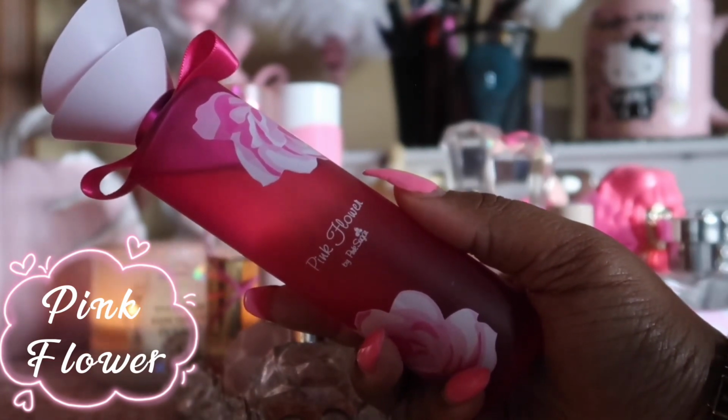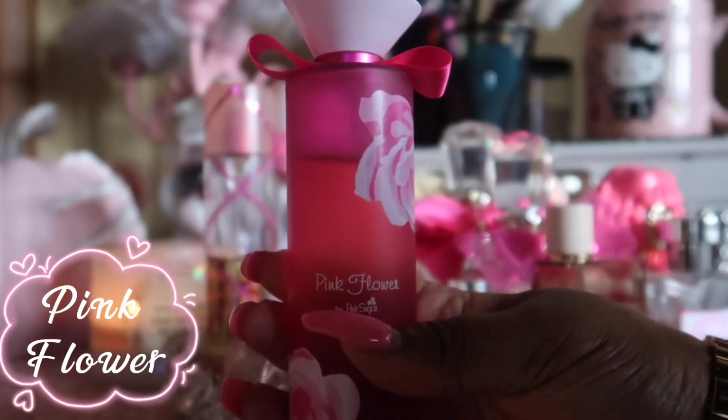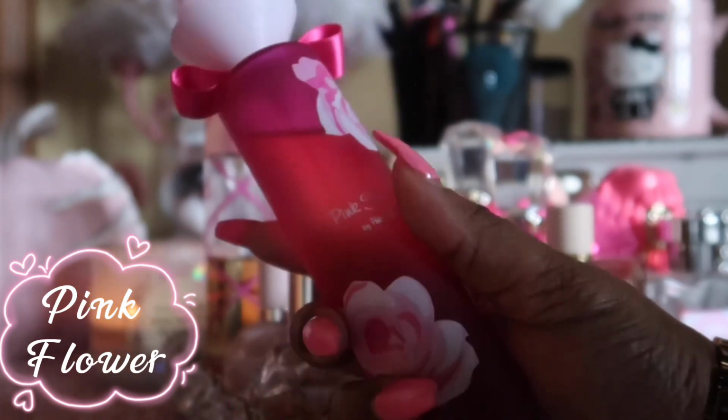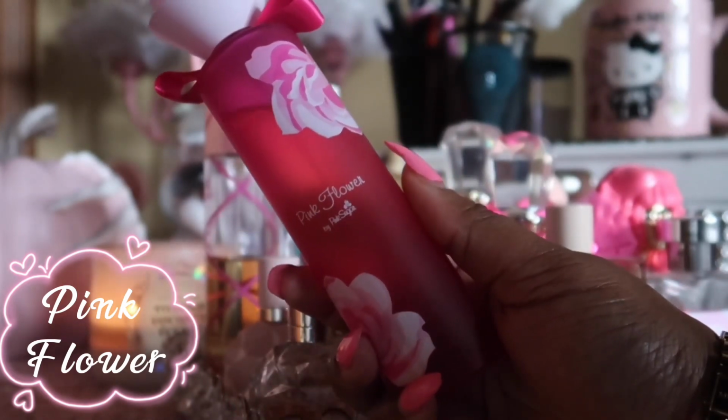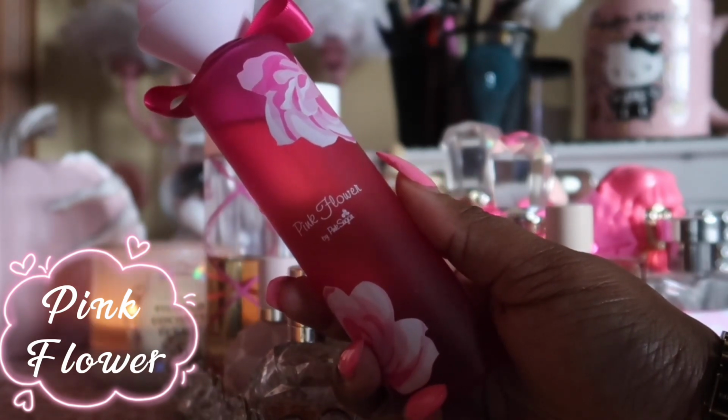This is something that I do like to wear in the colder months. I don't wear it that often. As you can see, this has a slight dent in it, but not a huge dent. I did actually pick this up last year. This is a very strong perfume. This is a very projecting perfume.